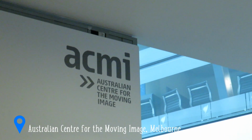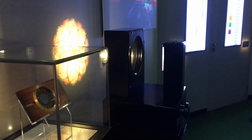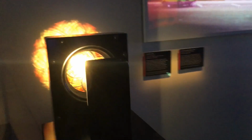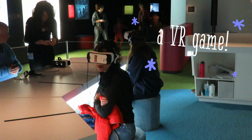After that, we walked over to the Australian Centre for the Moving Image, and inside there were lots of different activities and things to view. I definitely felt like a kid in there. I was not expecting to enjoy this place as much as I did, and I even got to try virtual reality for the first time.